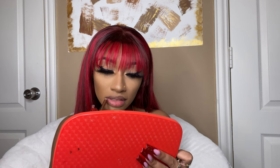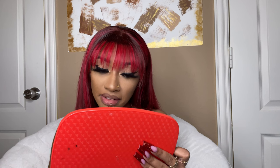I'm going to do a brown lip. Basically, I'm going to go in with my Charlotte Tilbury Intense Lip Cheek Pillow Talk. And I'm going to line my lips. Let's see. Okay, I definitely should have put on lip chap. No, hell no. I got this glossy gloss.